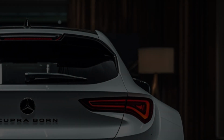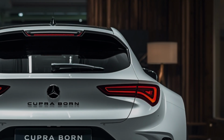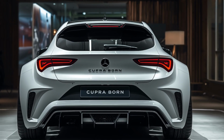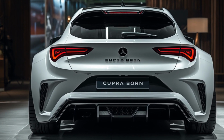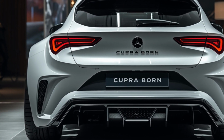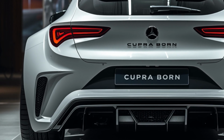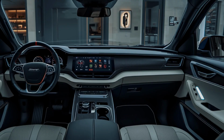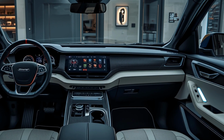Today, we're taking a detailed look at the 2026 Cupra Born, a compact sporty hatchback that combines stunning design, premium comfort, thrilling performance and smart pricing in one exciting package. This facelifted model refines it with updates, building on its shared platform with the Volkswagen ID.3. Let's kick things off with the exterior design.